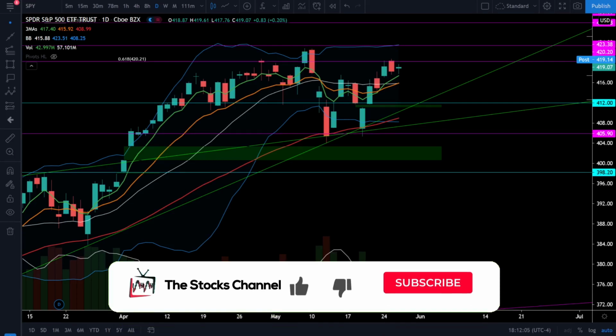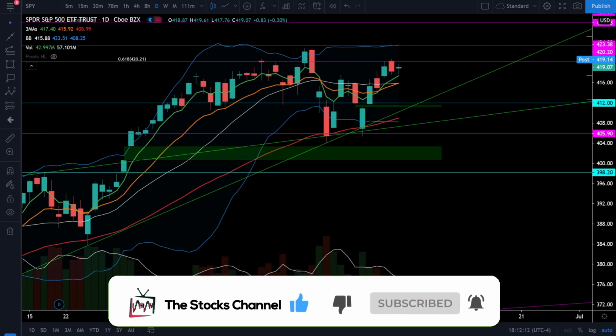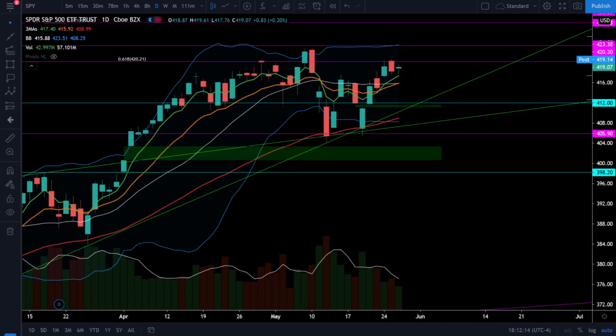My name is Corey and today we saw another bullish follow through in the stock market, and there's still a lot to uncover underneath the price action. First up, let's take a look at the S&P 500 SPY ETF. So let's crack open this chart and see what's going on in the stock market today.